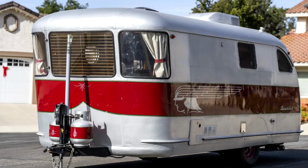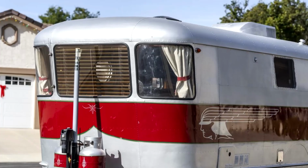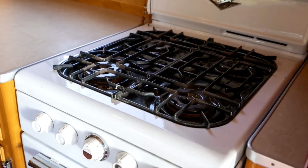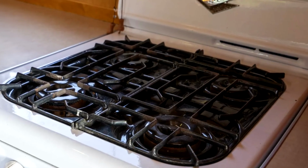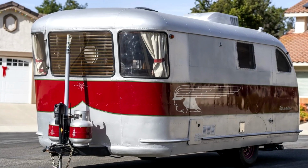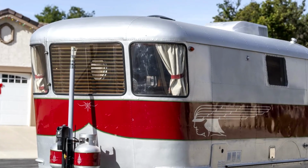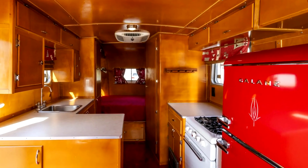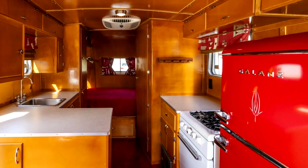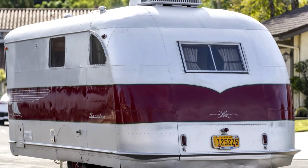The interior? It's like stepping into a Mad Men episode if Don Draper went glamping. We've got woodgrain paneling, marmoleum flooring, red vinyl dinette seating, and a rear bedroom with a memory foam mattress. The kitchenette has a Dixie 4-burner range, a stainless steel sink, a Gallon's fridge, and enough storage to hide every snack Glenn ever hoarded on a road trip.